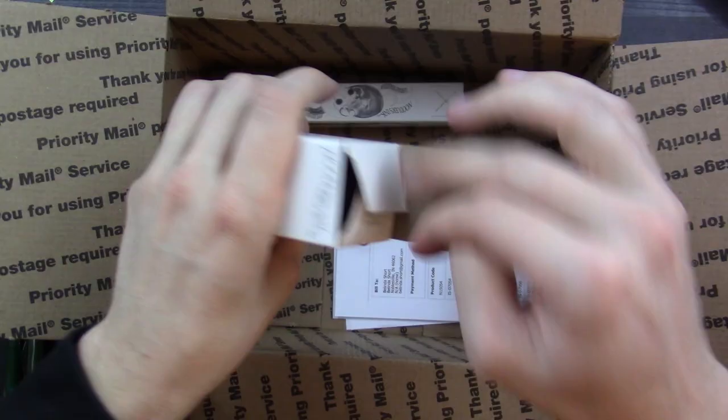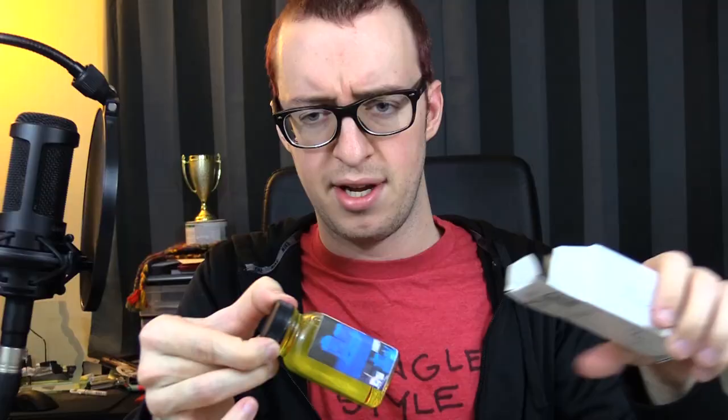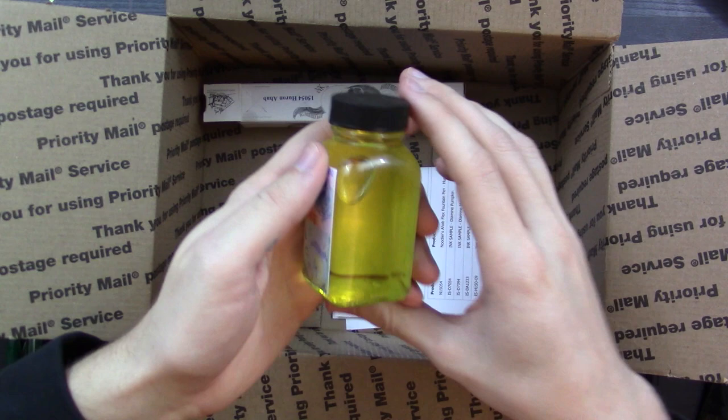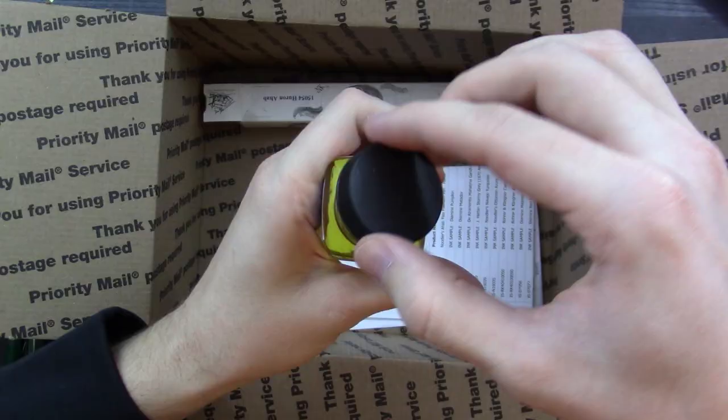Well, oh, wait. This must be the glow-in-the-dark black ink that was being so spoken of. This one actually looks like a urine sample. Getting a lot of urine sample-y, medical, scary, biohazard-grade stuff right now. I have to open it. They always fill these things so full.